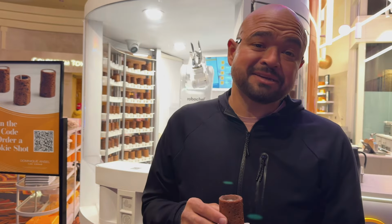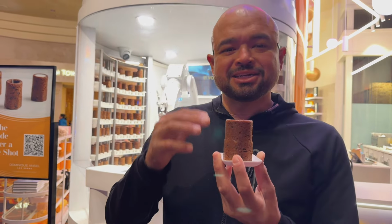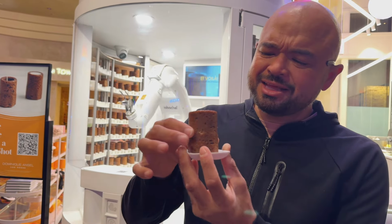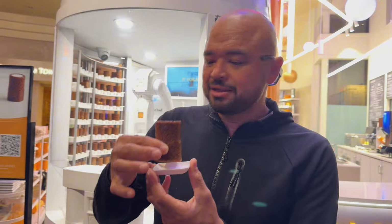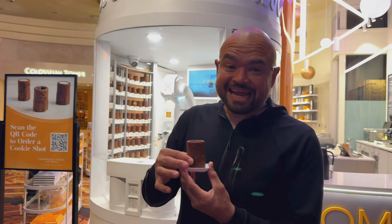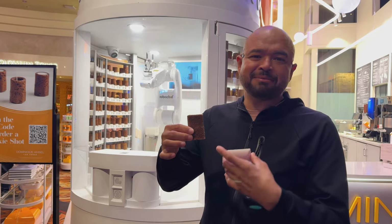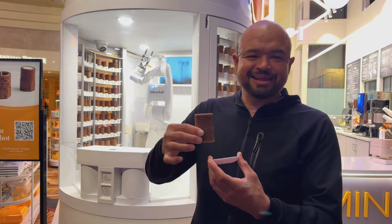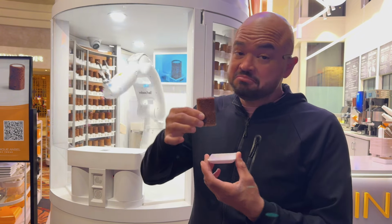Alright, now this isn't something that you do for free. You do have to pay for this. But there's a milk shot in a chocolate cookie dough kind of thing with milk. And it is $8.99. And it's really cool. You get to see a robot arm grab it, fill it with milk, and then hand it to you. So here we go. Milk is milk.